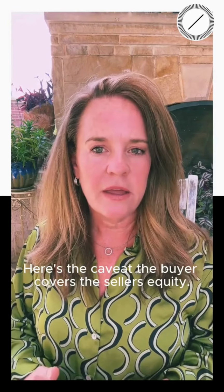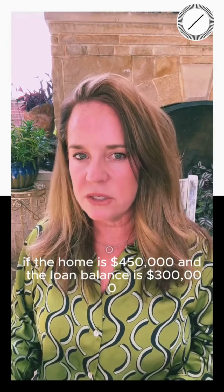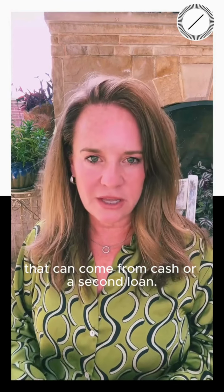Here's the caveat. The buyer covers the seller's equity. For example, if the home is $450,000 and the loan balance is $300,000, the equity gap is about $150,000. That can come from cash or a second loan.